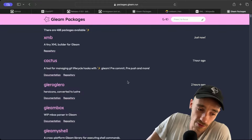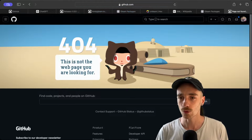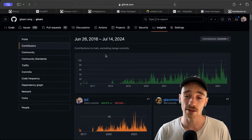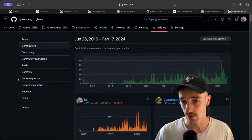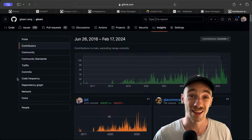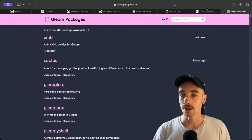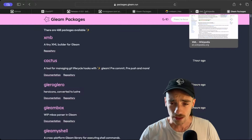How long were you working on Gleam before version 1? Oh, that's a depressing question, isn't it? So, oops, I spelled Gleam wrong. You can go to this contributors button here and you can see some timeline. I mean, really, I was working on stuff before this repo was created, but version 1 came out about here. So what is that? That's like, gosh, nearly 8 years. It's such a long time to do anything.